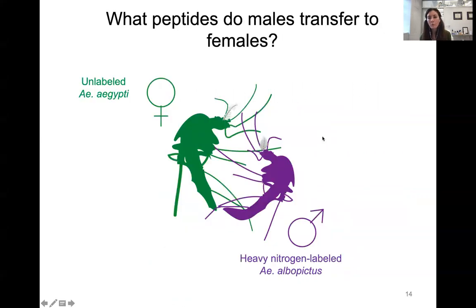But I also told you that we know that HP1 is not the whole story, because there must be longer peptides that have longer effects that are transferred during mating as well. So one of the first questions that we wanted to ask in my lab is, what's the catalog? What is the list of all of the peptides that males actually transfer to females during mating? To answer these questions, we're taking a proteomics approach.